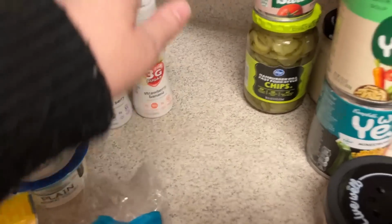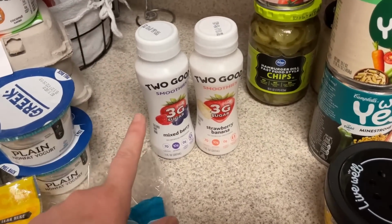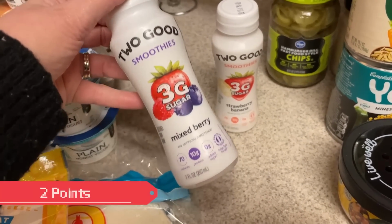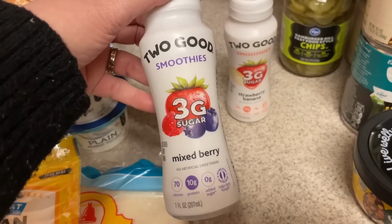Another thing that Christy showed were these Light and Fit drinks that she found. I couldn't find those in my stores, but I did find the Too Good smoothies. Now these ones are 2 points. I think the ones that she had are 1 point, but I'm just really curious about these.